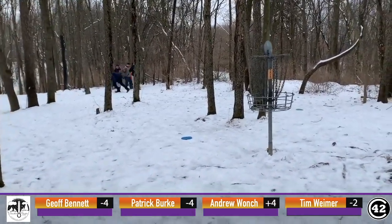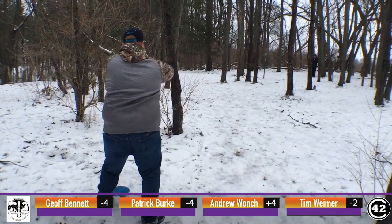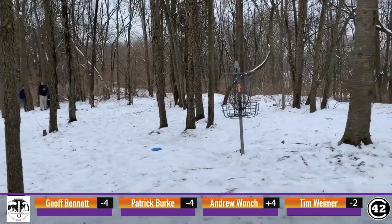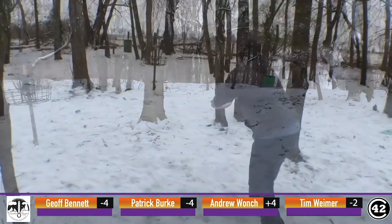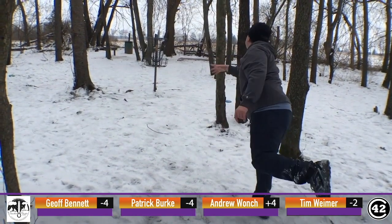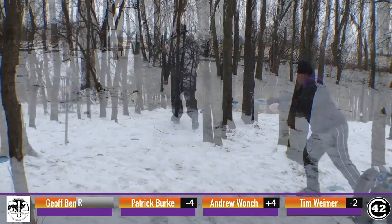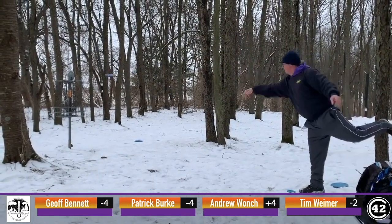Patrick nearly draining that putt from outside the circle. A really strong look from him. We saw Geoff just a second ago, too, also throw a little something over the top. Good run from Andrew right there. Oh, there's George Bino in the background there. Yeah, Geoff has a really good thumber that he tries to hide away from people. Yeah. And all of a sudden it pops out, and you're like, man, that's really good. Yeah. So here's Tim trying to get that stroke back on the card.